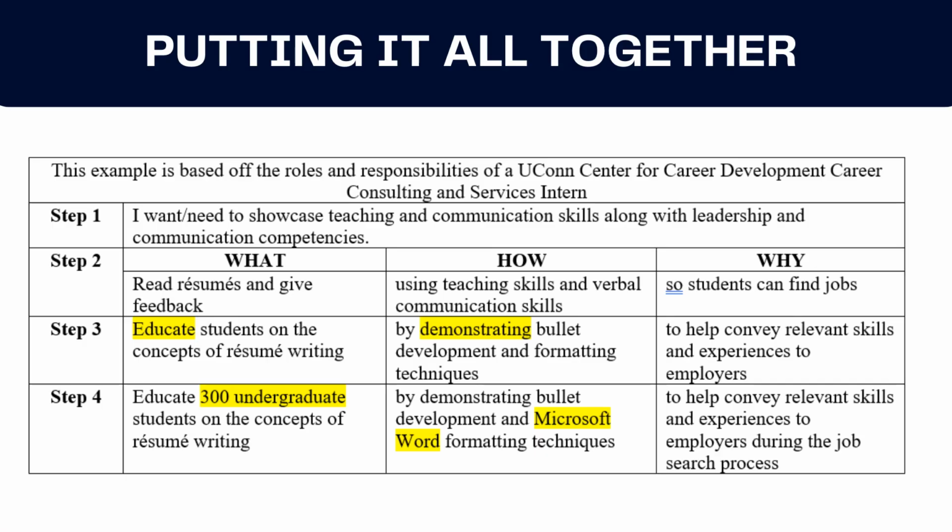All right, so let's take a visual look at everything we just discussed. On this slide, you will see the development of a bullet point statement that might appear on the resume of a Career Center student employee who facilitates resume critique appointments. In step 1, you can see how they have identified and brainstormed the skills they want to showcase through this particular statement: I want and need to showcase teaching and communication skills along with leadership and communication competencies.